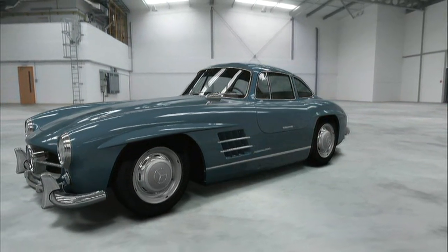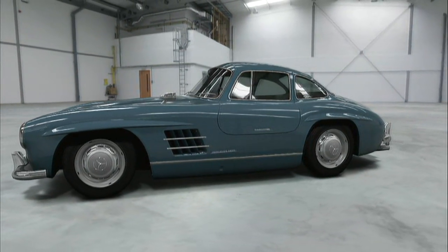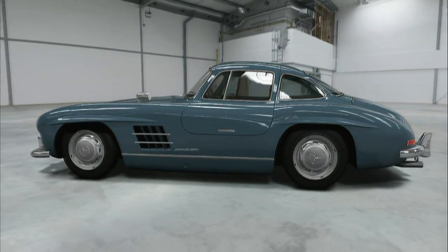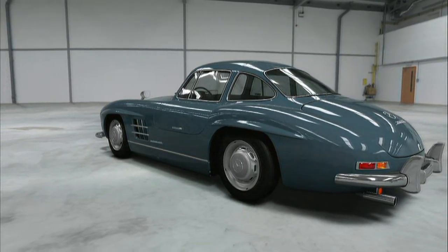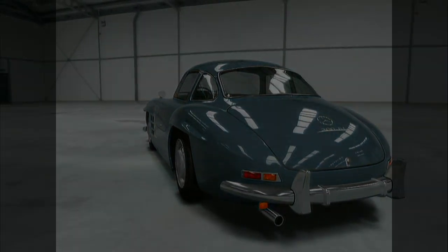Its most striking party piece was the Gullwing doors, which is what most people remember it for. They did make a convertible version, obviously without the Gullwing doors, but this is the one that everybody remembers. These cars are so sought after that even a half decent one is going for £250,000. If you want a fully restored one, you're looking at over £500,000.